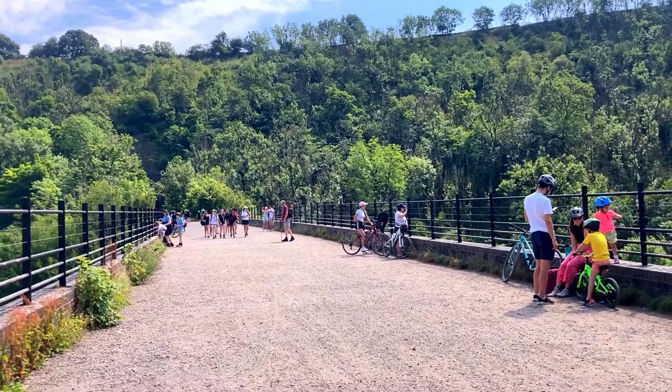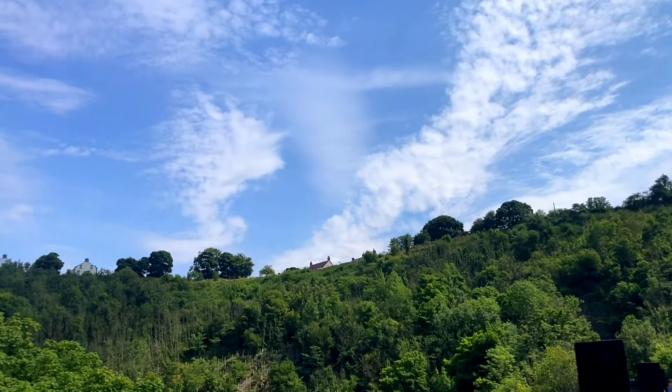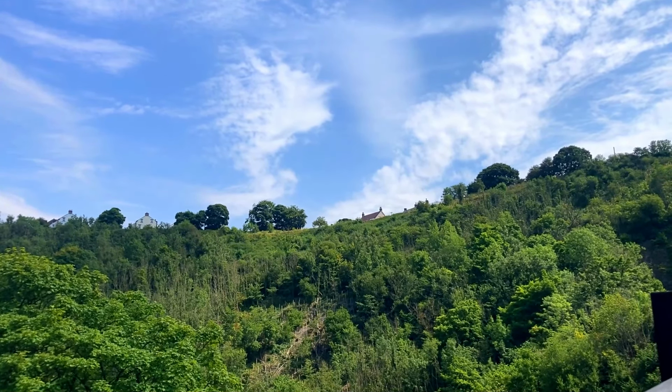So this is the Headstone Viaduct, and at Monsal Head, which overlooks it, there are magnificent views, so you can take in all the surroundings of the area. Definitely worth a visit if you haven't seen it. And just up there, where you can see the roof of the pub, that's the Monsal Head area, where you can settle into a viewpoint with a cup of tea and just soak in the atmosphere.